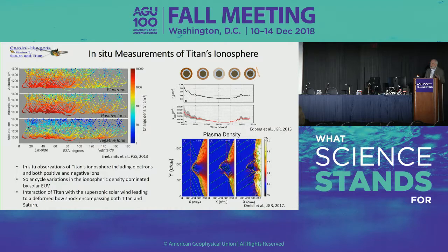I don't want to leave out Titan. There's been an enormous amount of work done on the electron density and Titan's ionosphere, evidence for the ion density and negative ions. We even participated, we've seen a solar cycle variation in the ion density as a function of the EUV flux from the sun. And when Titan happened to be out in the solar wind ahead of the bow shock, this simulation by Nicomedi shows that the bow shock was actually deformed, encompassing both the planet and Titan.